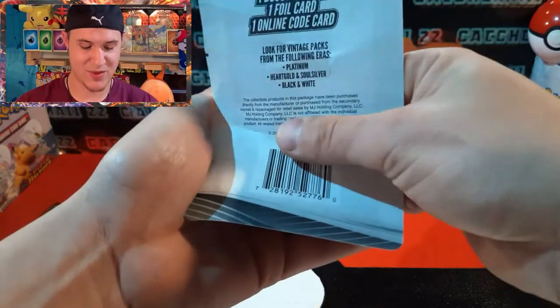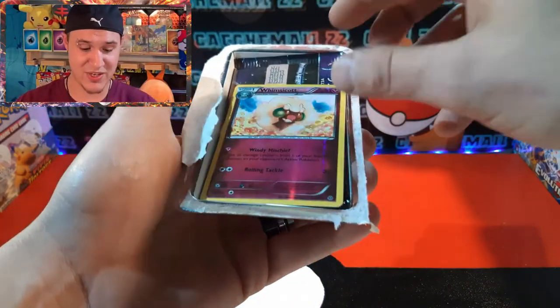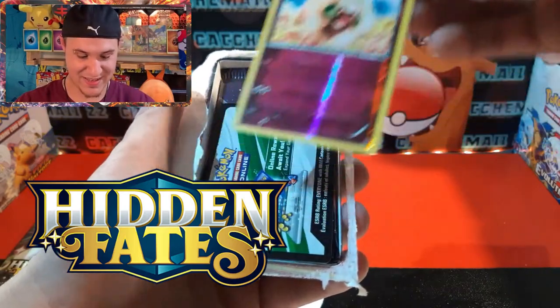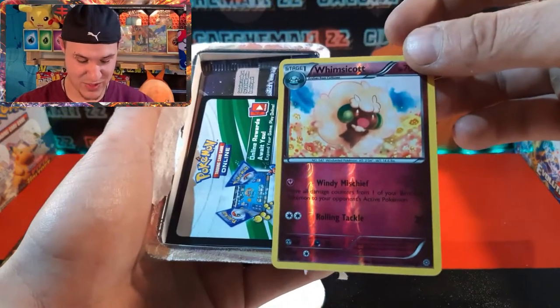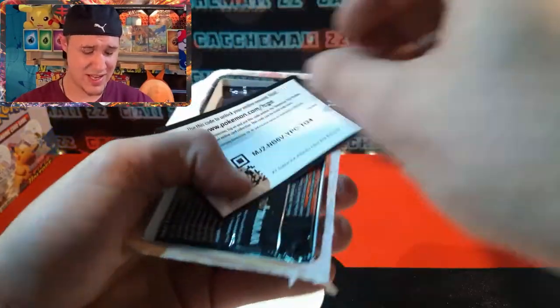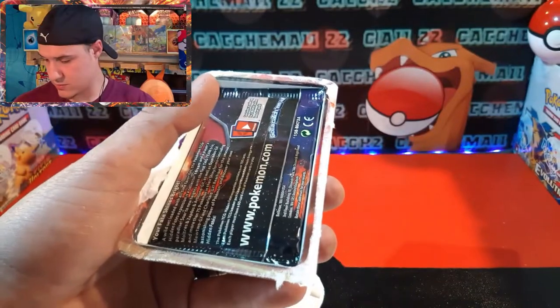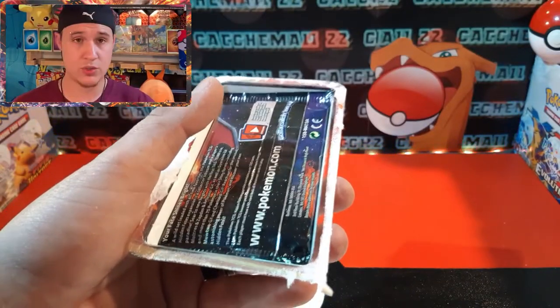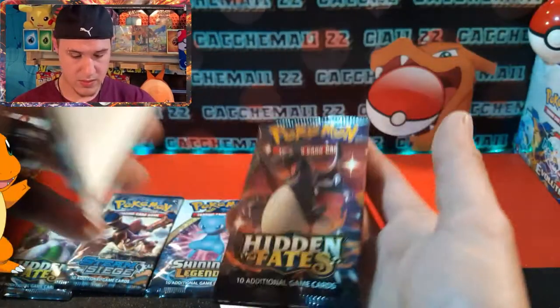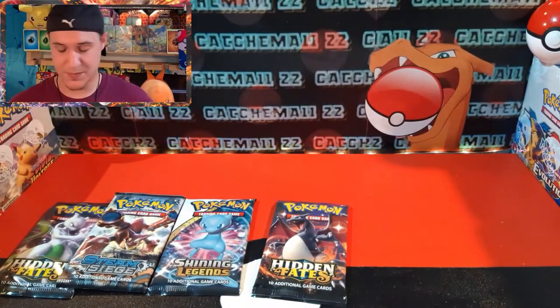That is awesome, y'all. We got Shining Legends. I've never opened up a Shining Legends. And we got another Hidden Fates pack. I can already tell you. So this is great. I'm going to go try to find as many more of these as I can. Considering even though we did not get vintage, we got really great sets. But that was the same trainer kit, Pikachu, and all that. Hidden Fates Charizard pack.